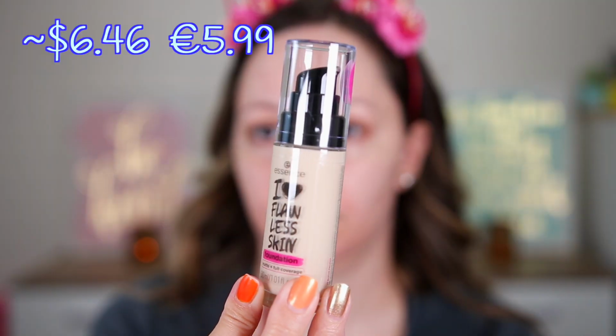Up next, let's find the foundation. So this one is the I Love Flawless Skin Foundation. I got the shade 20 Medium Porcelain, and this is actually the lightest shade that I could buy. It is the wrong shade for me. I'm gonna try and make it work with some bronzing. I don't have any other solution. Okay, so wish me luck.